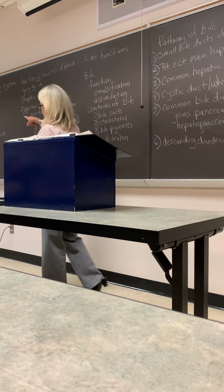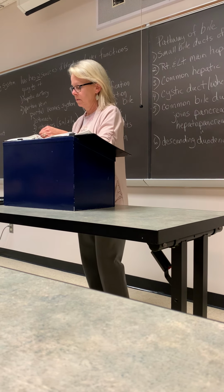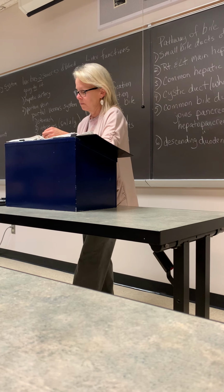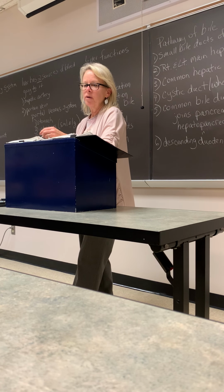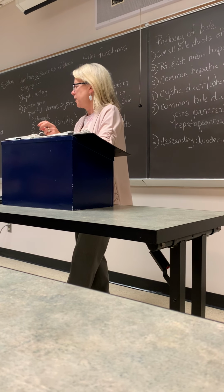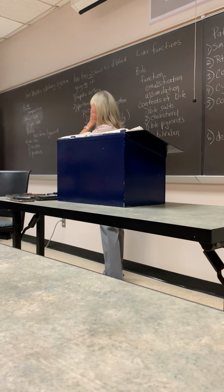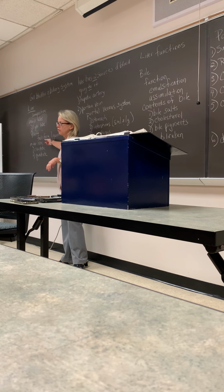Okay. There are 2 major lobes to the liver. The biggest one is the right lobe. It occupies most of the right upper quadrant, RUQ. The second major lobe is the left lobe, which is smaller than the right, and it lies partially in the left upper quadrant. So it goes a little bit into the left upper quadrant as well. The 2 major lobes are divided by the falciform ligament.